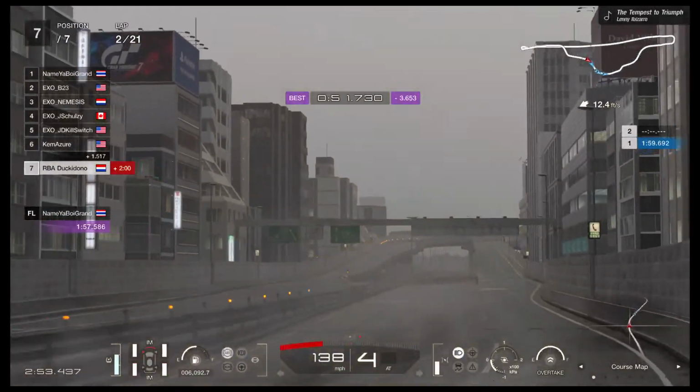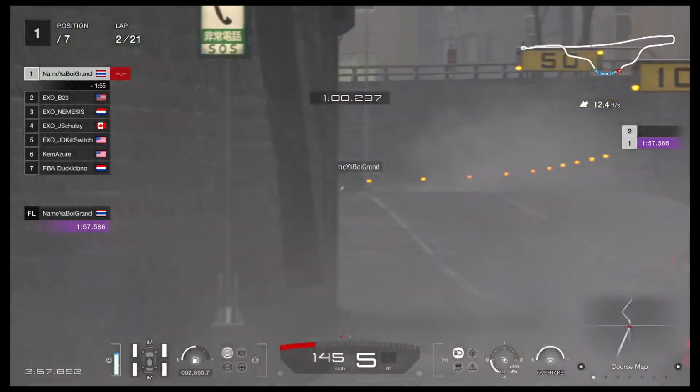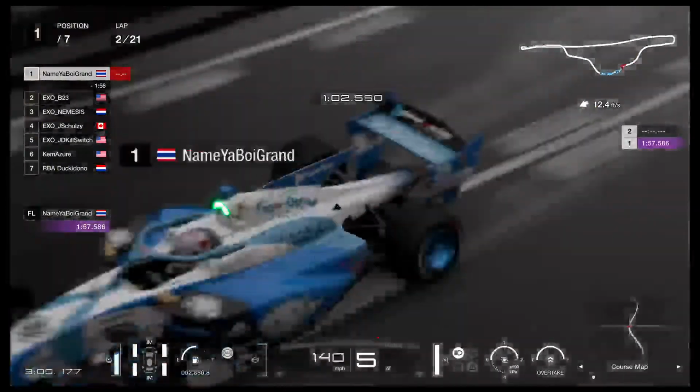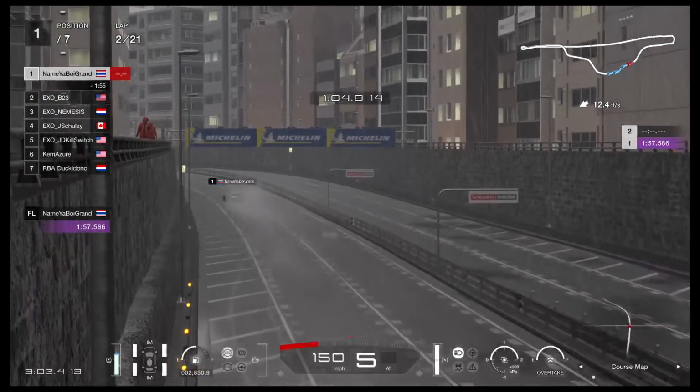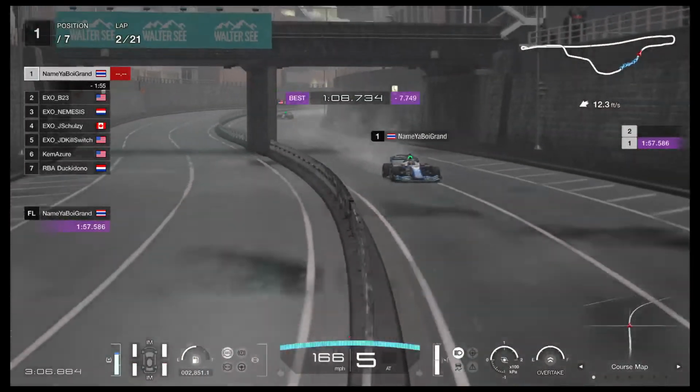Almost 2-second gap now for Grant. You can see how much the high downforce setup, which he's probably running, helps. He's gaining several tenths, I mean a tenth maybe each corner right now, having a 2-second gap down to Brando.